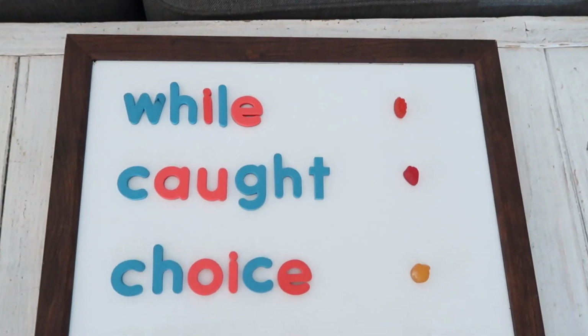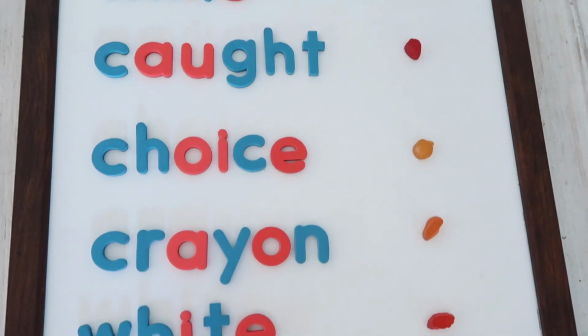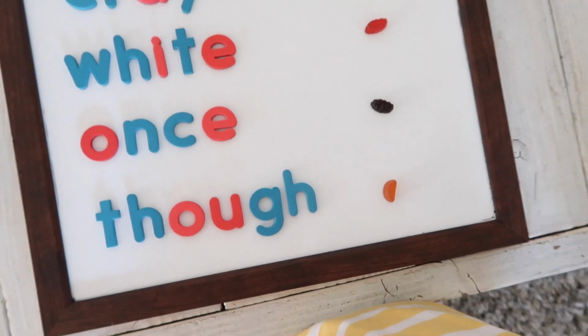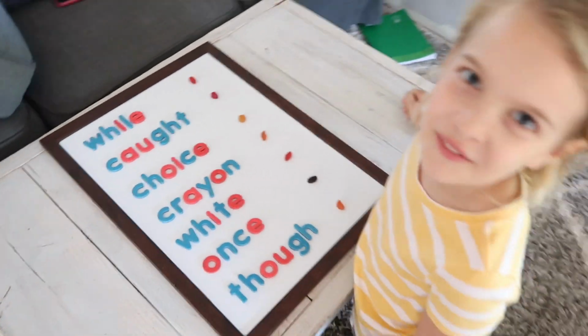And then another thing I like to do is take the more challenging words that my kids are learning, and I put them on the whiteboard with these magnetic letters, and I like how it comes with the consonants in blue and the vowels in red.